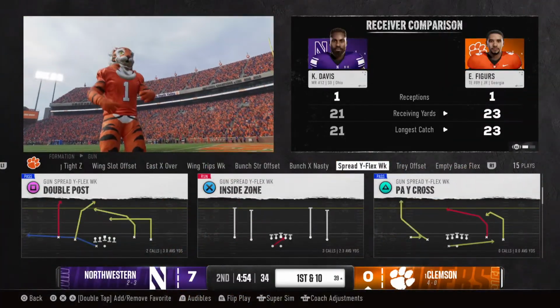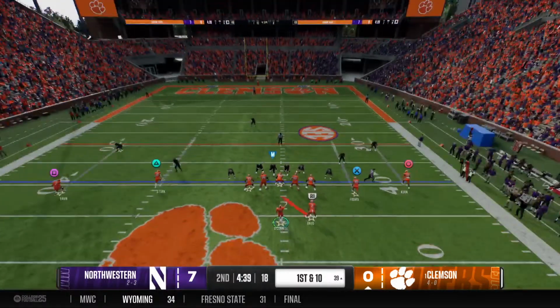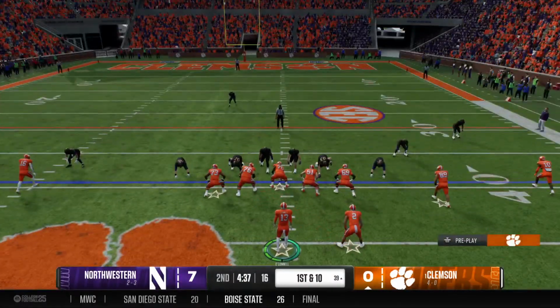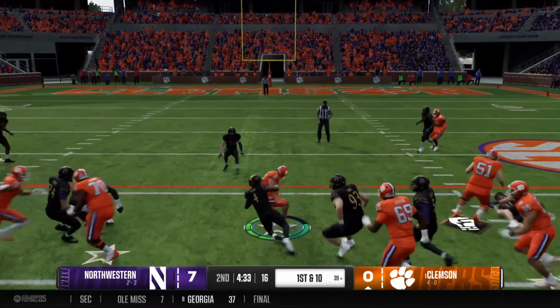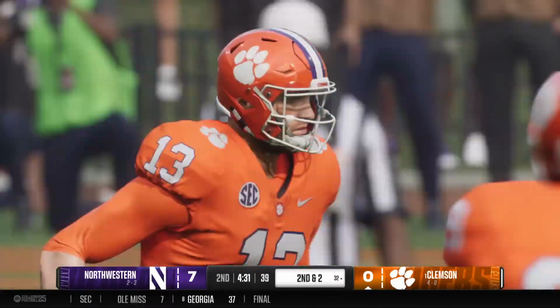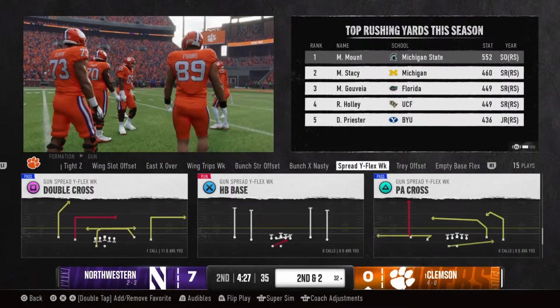And that's why QBs love their tight ends so much, right? Especially when they're athletic, because they make short throws turn into long gains. Because of his ability after the catch, it's so unique and special. He is dominant in this offense. And he's able to find a little bit of running room before they get him down.